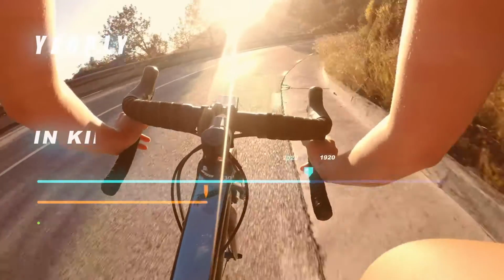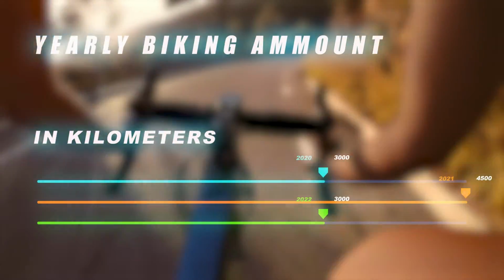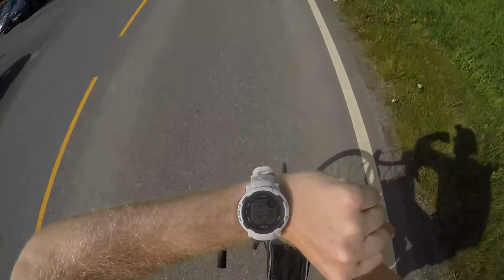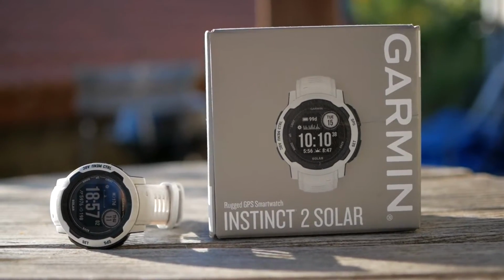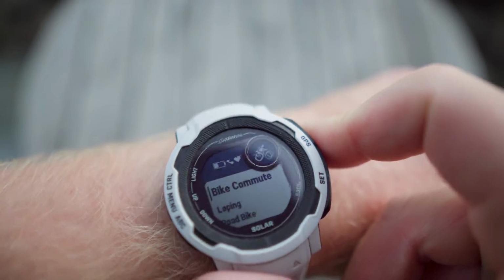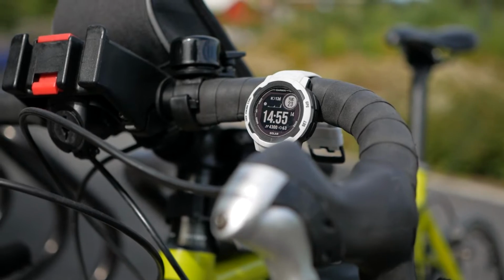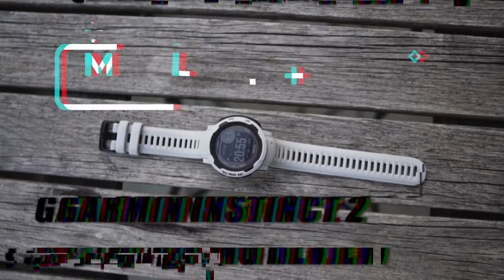During the last couple of years, I biked over 3,000 kilometers in terms of longer trips and daily bike commuting. After 3 months of extensive testing, I've got a much clearer picture of how the Instinct 2 performs in terms of bike commuting and road biking. This is Adrian Miller, and this is my review of biking with the Garmin Instinct 2 Solar.